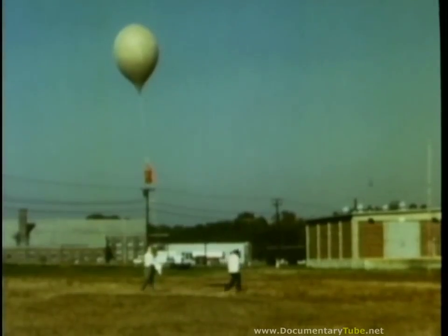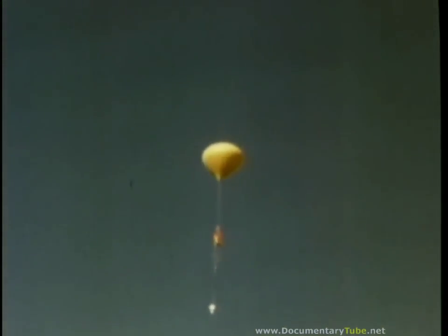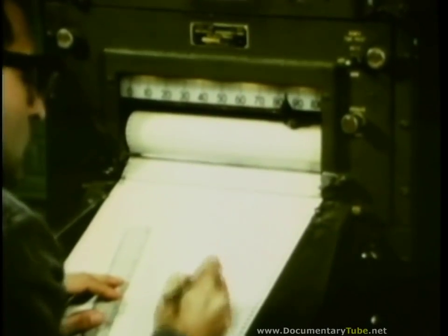Nothing is left to chance. Since atmospheric conditions affect range of burst, these are constantly monitored by equipment carried aloft in balloons. Temperature and pressure readings are radioed back, while radar tracking of the balloon determines wind velocity.